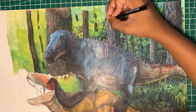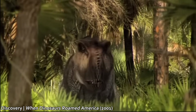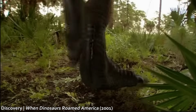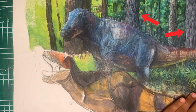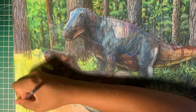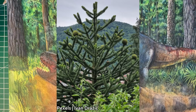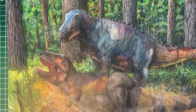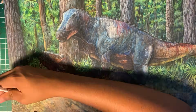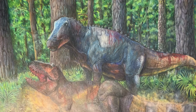But regardless, this is a pretty typical depiction of the Hell Creek, and these palmettos were seen in abundance within When Dinosaurs Roamed America's Hell Creek segment, so they're mostly speculation now, I guess. I added ginkgos, tulip tree relatives, and this conifer I have a hard time pronouncing as the main trees, along with Araucaria, of course. Araucaria is a monkey puzzle tree, by the way. I didn't think of too many animals to add. I had forgotten about them, to be honest, but I was given another idea to put in an orb weaver web.